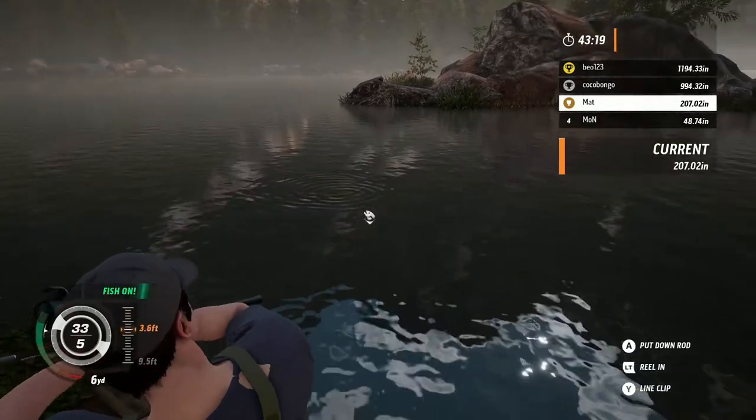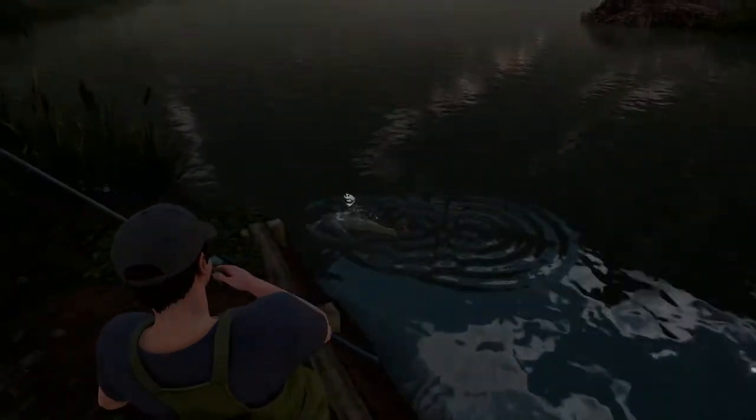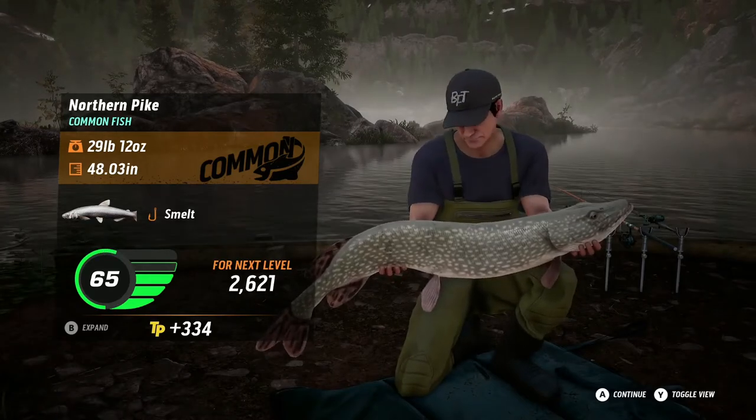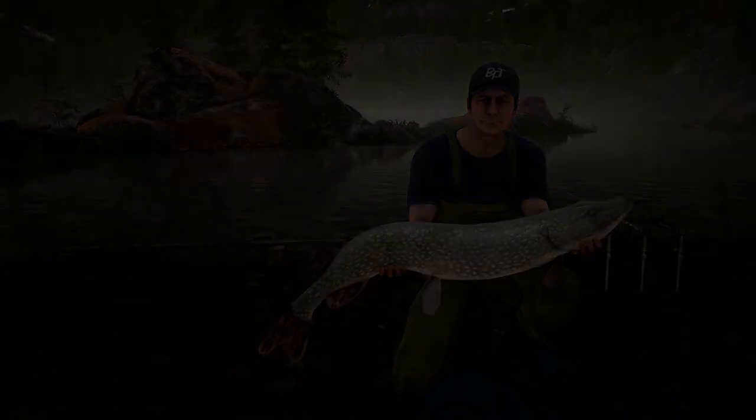Come on, tire. Got ya. What are we talking, 48.03 inches. Oh, it's only 29.12 pounds.